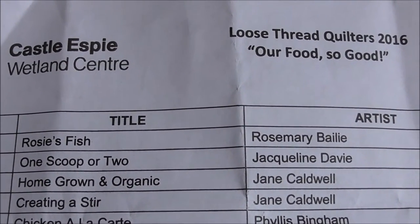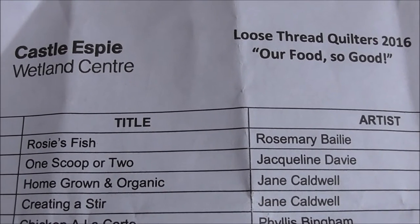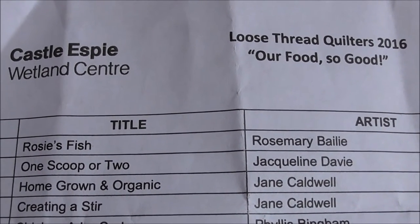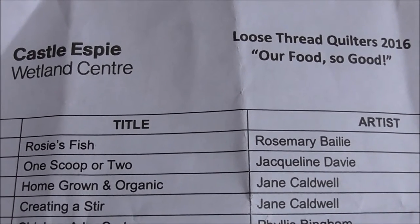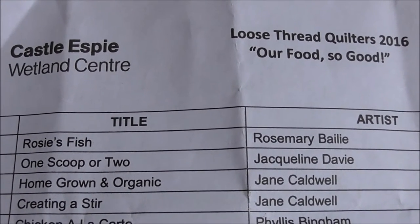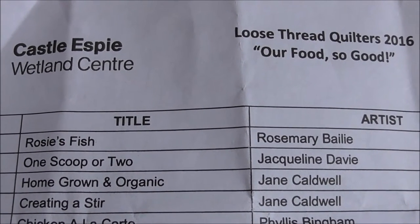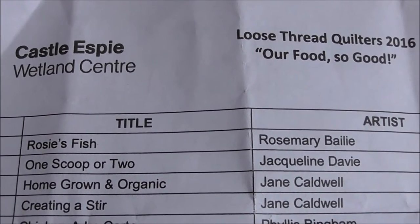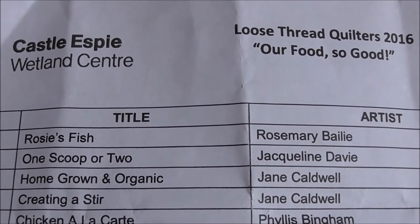Good afternoon. I'm just back from a wee run down to Castle Espie. And Castle Espie, of course, is the World Wetland Wildlife Centre in Northern Ireland. And obviously you're going to see ducks and waders in the various lagoons and ponds and whatnot.